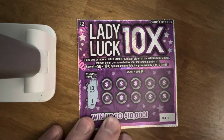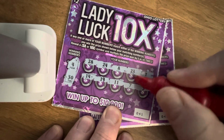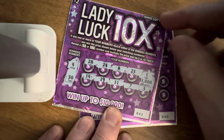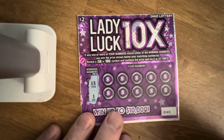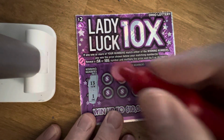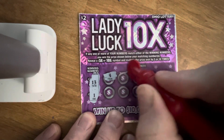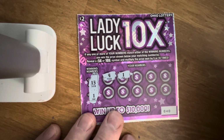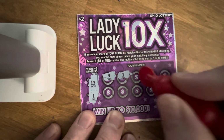13 and a number 1. I think we had a number 1 on the last one, didn't we? Yeah, we had a number 1 on this ticket. What was it? That'd be $50 zillion. Oh, it was $1,000. Well, geez. No wonder it was a loser. All right, 13 and 1. Oh, we got a winner, Heather. Probably $1,000 underneath it. I hope.